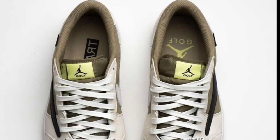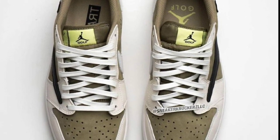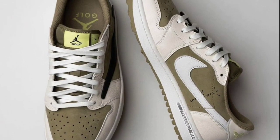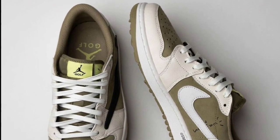premium materials and some dope detailing on the insoles. These will feature a blend of premium materials such as nubuck, leather, and mesh. These feature a neutral olive base, tongues, and inner lining of the shoe.